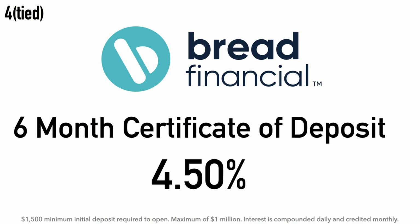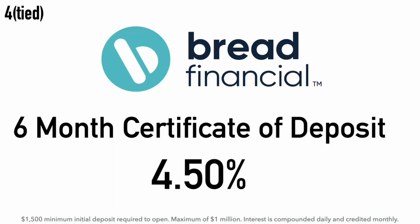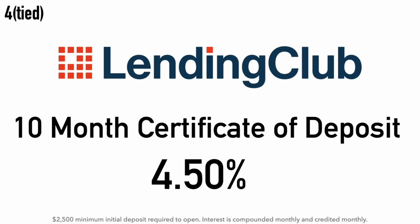And at number 4, we have a tie. There are several accounts that like this 4.50% APY, it seems. First up here, we have the Bread Financial 6-month CD account at 4.50% APY. There's a $1,500 minimum deposit required to open this account and a maximum deposit of $1 million. And with this CD account, the interest is compounded daily and credited monthly. Calculation example for this one: if you had $30,000 in this Bread Financial 6-month CD at 4.50% APY with the interest compounding daily, after 6 months, you would earn about $667.57 of interest.